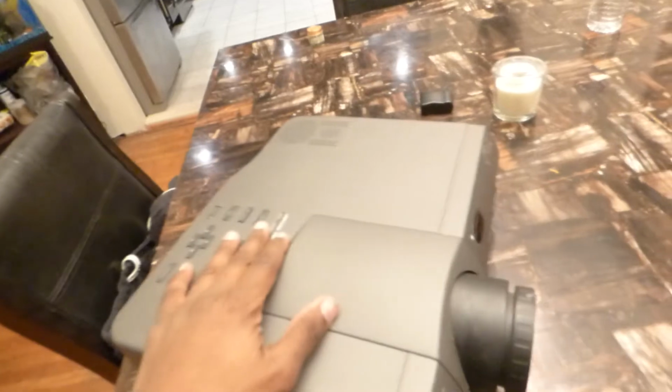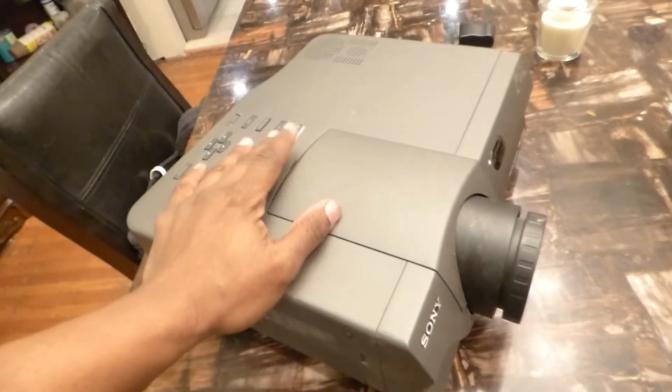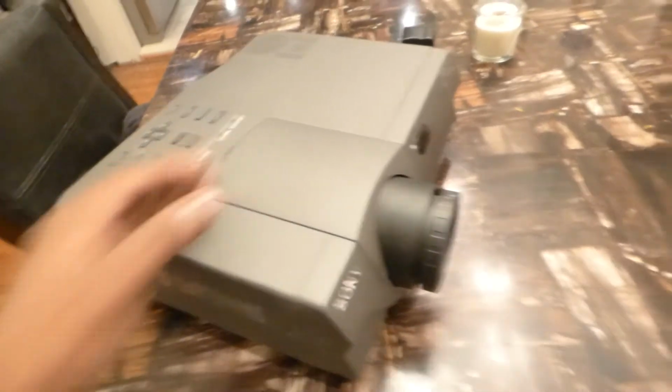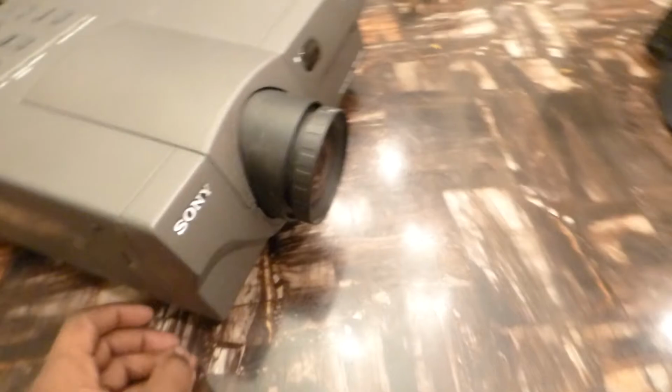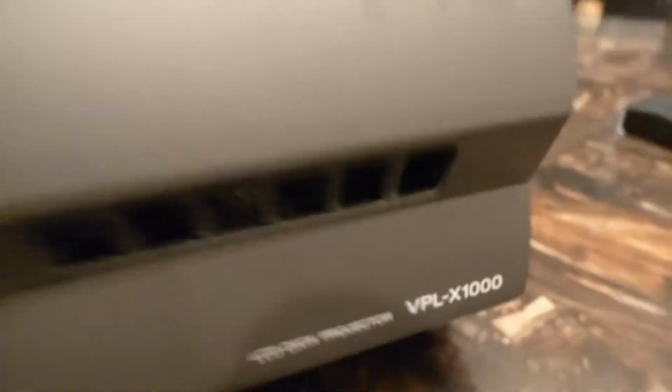Alright, so this is the projector we're going to be using. No 4K, no 1080p, no 4000 lumens, 3700 lumens, 1600 lumens. No, no, no, no, no. This projector is 1100 lumens only. Sony VPL-X1000.